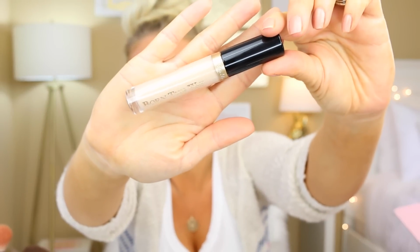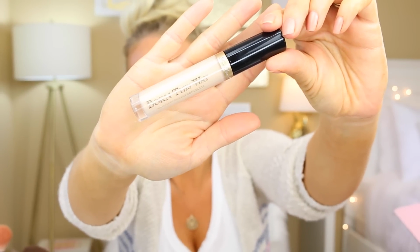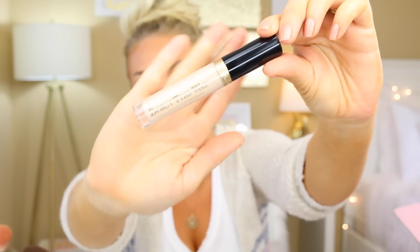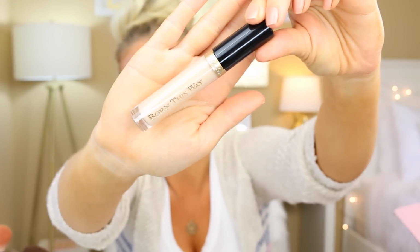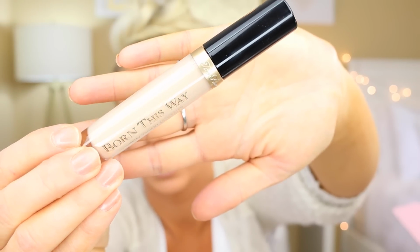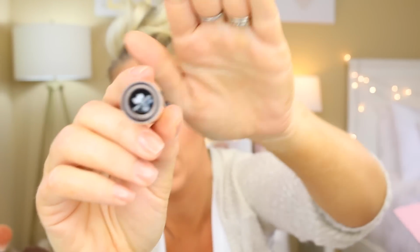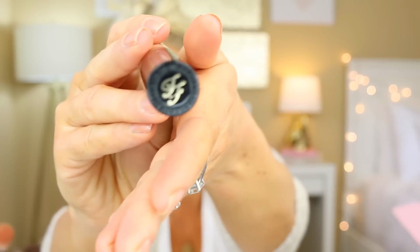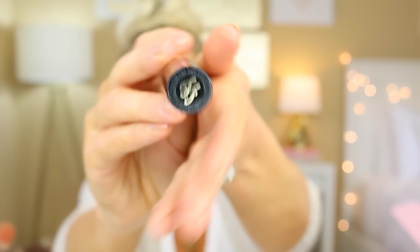So I'm going to go ahead and show you what the actual packaging looks like. I am in the color Light, and this is what it looks like. You can see it's got the black top, it's got the gold base around there, and then it's just clear packaging, and it says Born This Way in gold writing. On the bottom here, that's where it shows what color you have, and on the top it has the little Too Faced. There we go. So I really like the packaging.